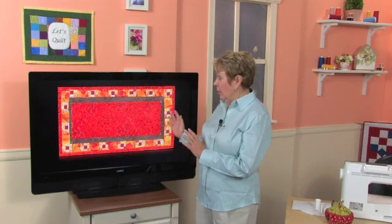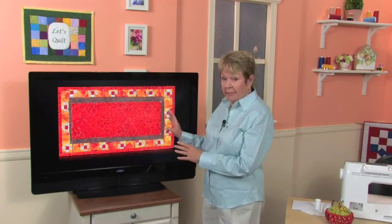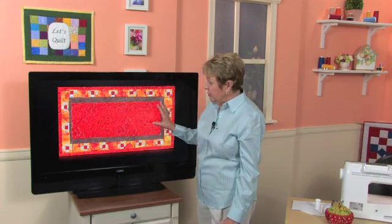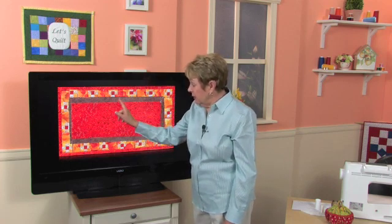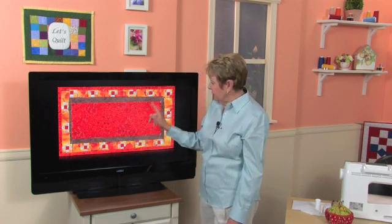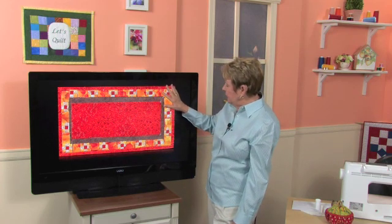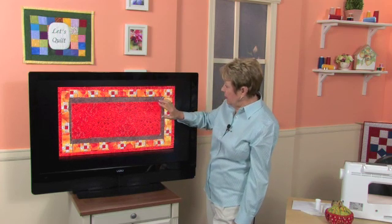I've made a representation of the fall table runner that we're going to be making, and I'd like to give you a good idea of what we're going to have happening. We're going to have the center piece here. This will be all one piece, and I'm going to teach you how to quilt this, and we'll do this on a diagonal. Next we have a brown border. Then we get into the 9 patches themselves.